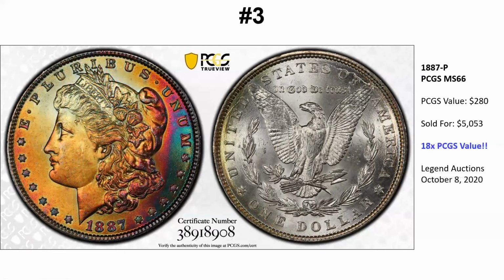Coming in at number 3, we're getting close to number 1. This was an absolute stunner. I feel like the eye appeal alone should have gotten this a higher grade than 66. Not that the grade even matters on a coin as absolutely beautiful as this one. Just the soft flowing nature of the toning, no sharp lines, no missing pieces of the coin. Each section of the coin has a different color to enjoy. And as you can see, it sold for 18x the PCGS value.